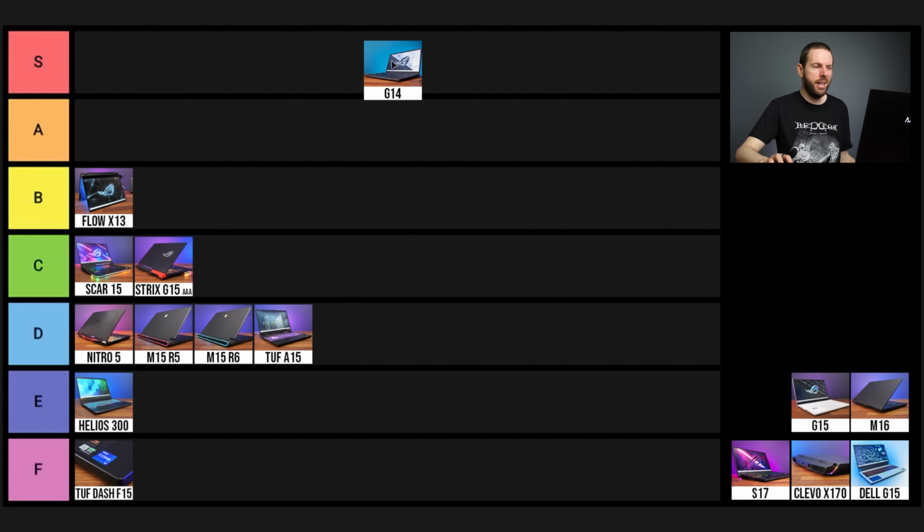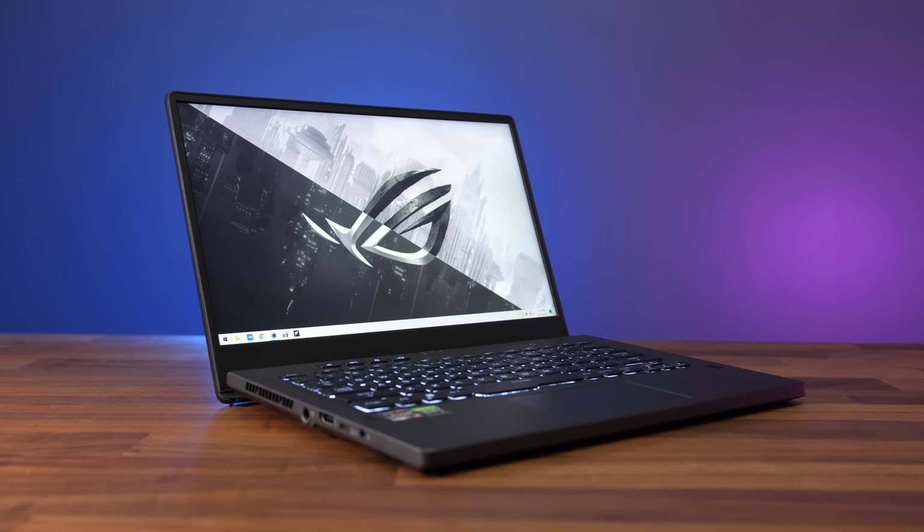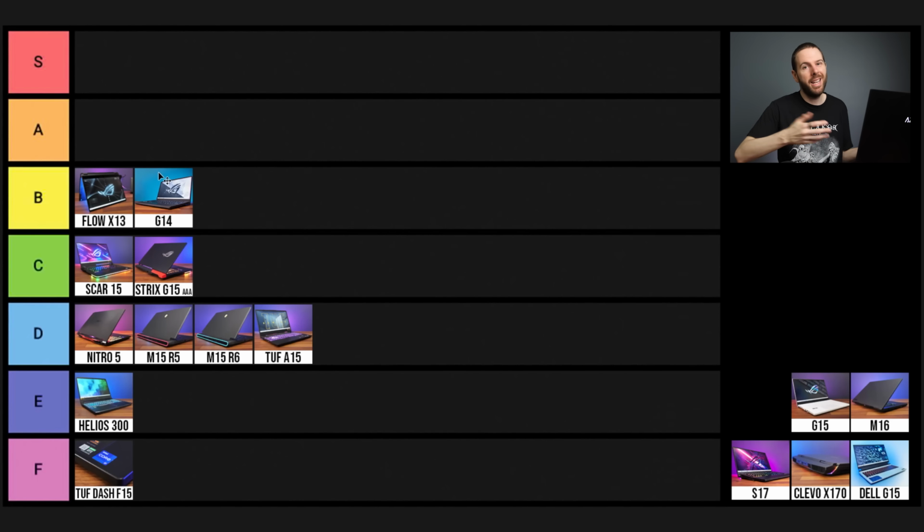But for me personally, I think I might go B, so let's stick it next to that 13-inch ASUS Flow X13 for now. So I think it's a good little laptop, but as mentioned, you're obviously paying more for the smaller size. Anytime you need to fit modern hardware in a smaller form factor, you're paying more money. That's just the way tech works.